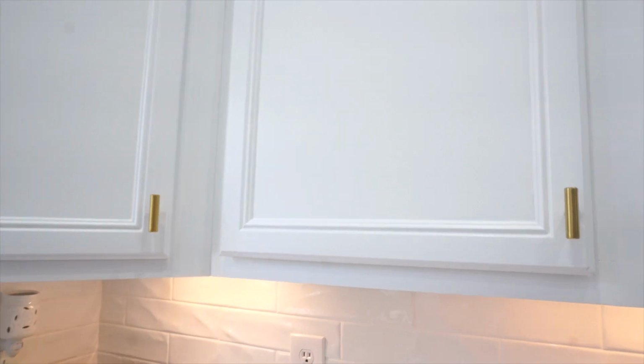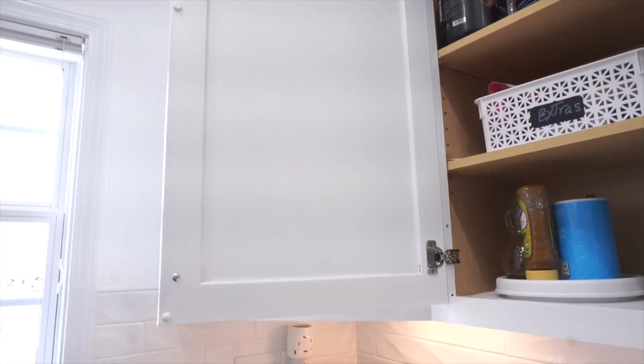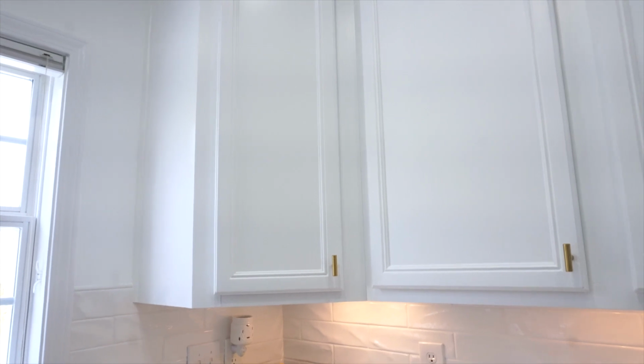We're putting the new hardware on the doors and they look so good. Just look at the difference. And now we also use soft close hinges. So now when you close the door, just look at that, how softly they close. They don't make any noise. So that was like the quickest and easiest update that we could do to the kitchen. It is also very inexpensive compared to other updates that you can do.